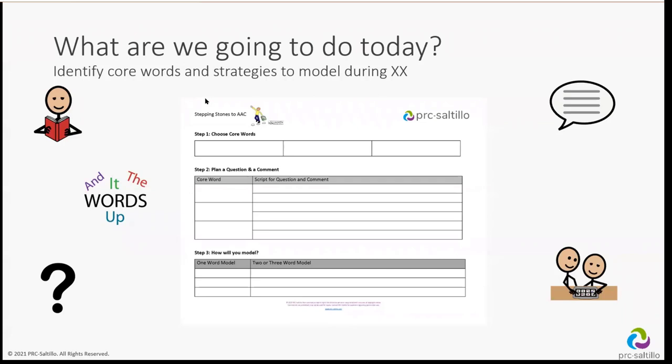So there's a couple of handouts you have access to, and they're basically tools that can help you along this journey. This is a tool that can be used to help you think about intentionally planning for an activity. So intentionally planning what kinds of words I might want to use, and then planning out that script. What am I going to say, or what questions am I going to ask, and then how am I going to find those words on the device?